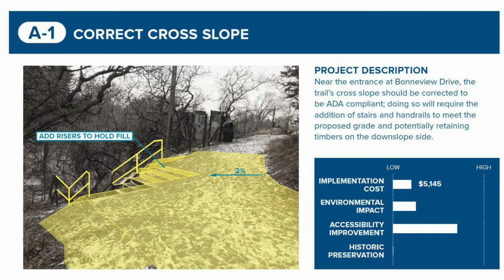To improve this, the cross slope could be corrected at multiple locations through infill and retaining. In some areas, the addition of stairs and handrails could also improve accessibility. The goal is for the paths to achieve a 2% maximum cross slope and a 5% maximum running slope.